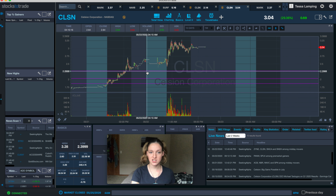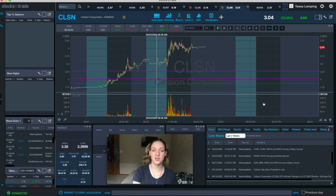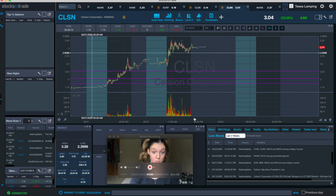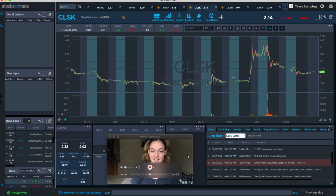If it breaks this support, I think it'll go down to this support, and that support, if it breaks that support, I think it'll continue going down. And that's how I base my support and resistance lines. So this is so far my number one top watch. Let's go to CLSK.